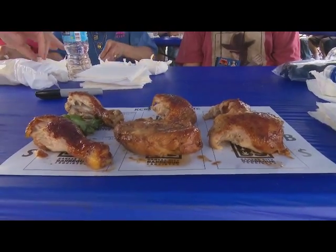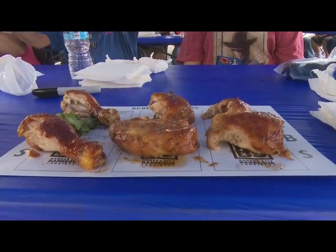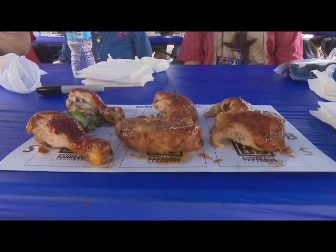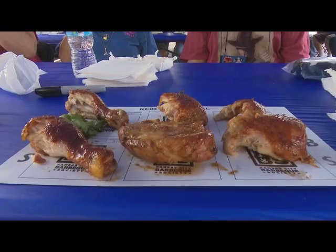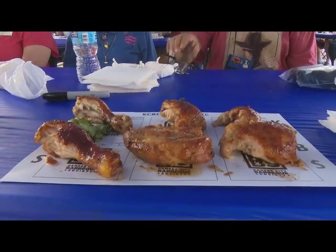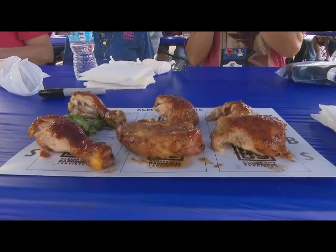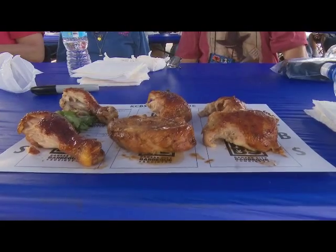Appearance-wise, they were all beautiful. I mean, I really, really enjoyed looking at them. They were presented very well. Number 5 for a breast was excellent. I believe it was the best flavor out of all these chicken entries. I liked number 2 and number 3 peppery taste. They were good. Yeah, that's about it.